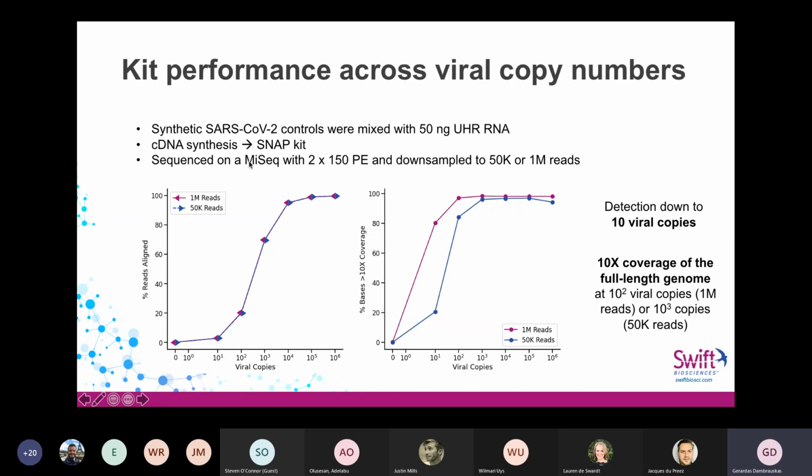And then we did the cDNA synthesis. We used the SNAP kit, and we sequenced, as I said, PE sequencing 2x150. And we downsampled to 50,000 or 1 million reads. So it's to give you the idea of what you would expect with those sequencing depths if you're going from 50,000 reads or 1 million reads.